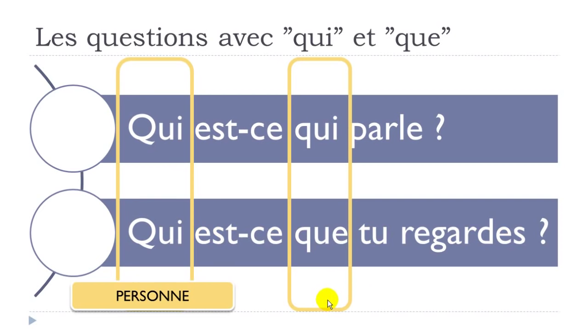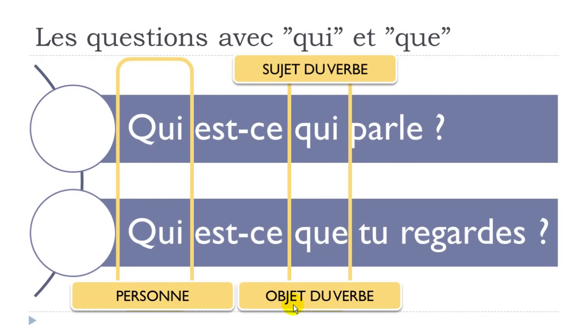And then we've got the second part here, as we saw, and it's quite interesting because we've got two options here, the first one and the second one. So the first one, you will use qui just because you will ask the question regarding the subject of the verb. You get the verb here, parler, okay? And the information that you want to have concerns the subject of this verb. And then here, we will use que just because we want to have the information concerning the object of the verb. So you've got regarder here, but if you look carefully, you already have the subject.